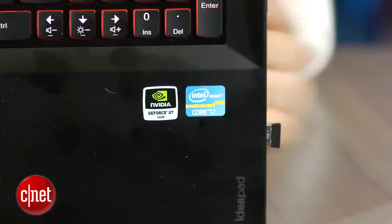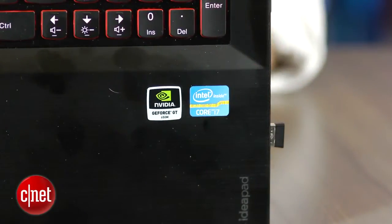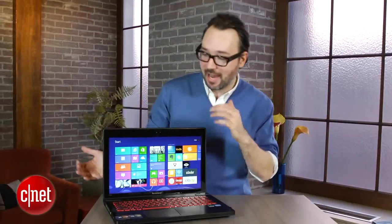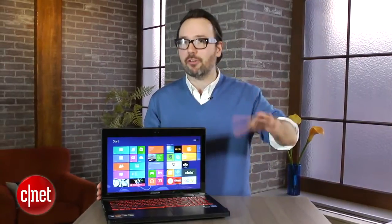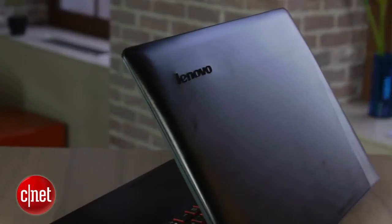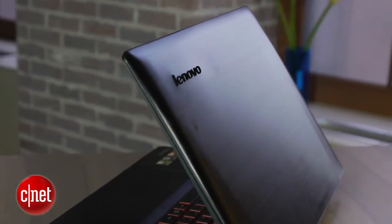It has, in this particular configuration, not one but two NVIDIA GeForce 650M graphics cards, which means that it can pretty much play any game out there at either the highest resolution, this is a 15-inch 1080p screen, or the highest detail settings. Some games both. Some games you may have to dial either the resolution or the detail settings down. You've also got a big 1 terabyte hard drive with that 16 gig solid state cache.